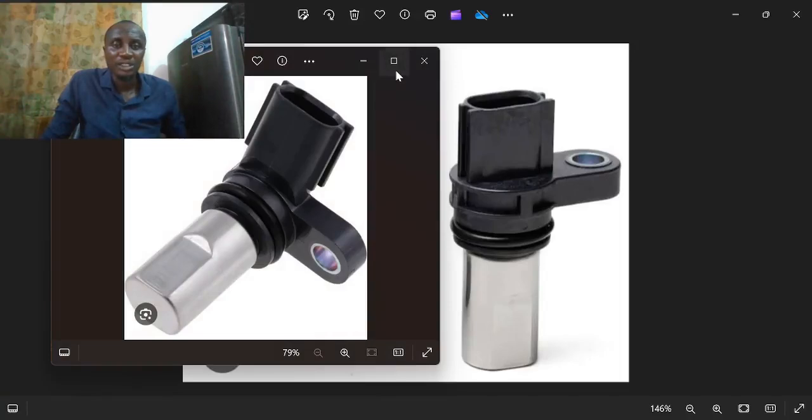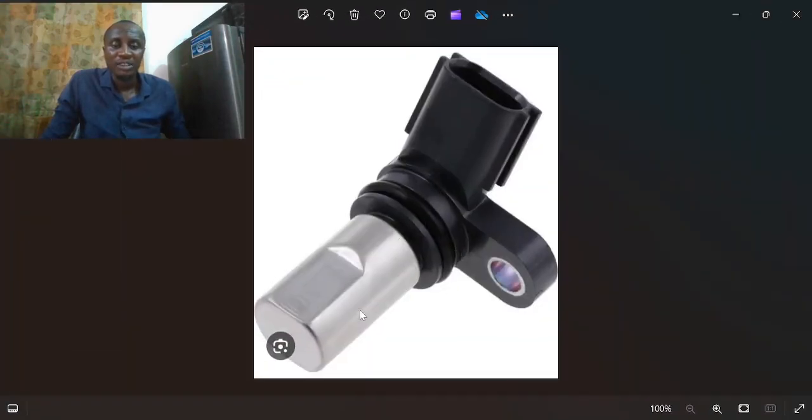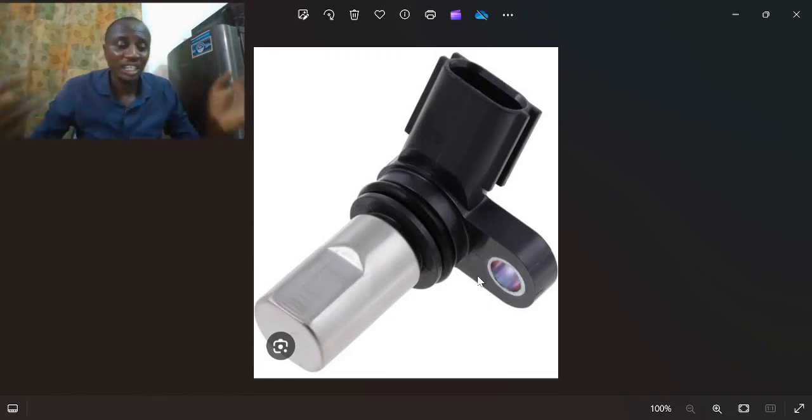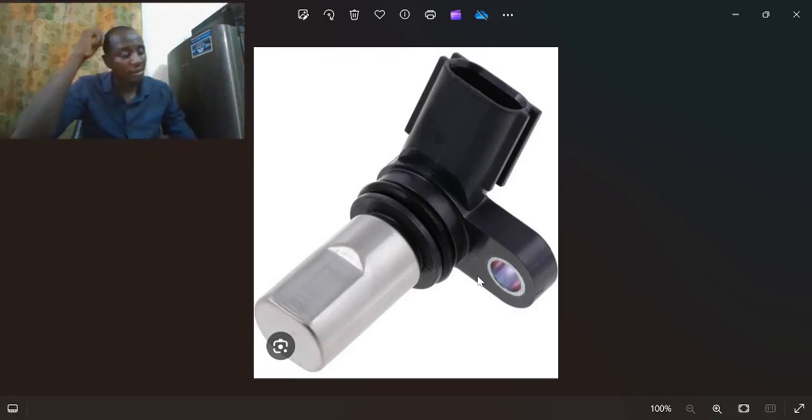Something like this as well. Like I said, I don't know which one is the camshaft position sensor or the crankshaft. They just posted these pictures and I saw it online and screenshotted them. So that's one of the issues, but it can be solved. At least you know what you're looking at.